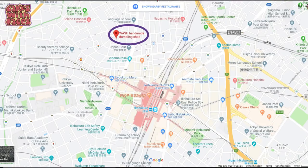Senjo Handmade Gyoza is just a short walk from Ikebukuro Station. On Google Maps, it's called Washi Handmade Dumpling Shop.